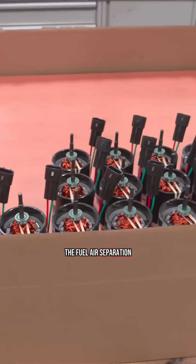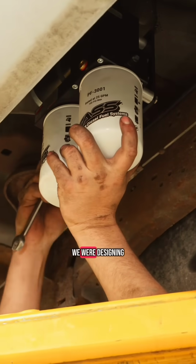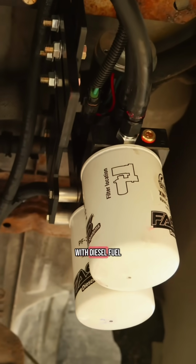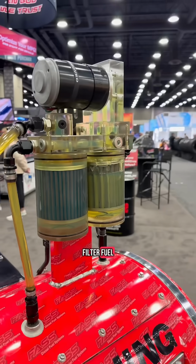One of the things that allowed us in the market the way that we are is the fuel air separation. On top of that, we had great fuel pumps. You could not get a pump when we were designing that would last with diesel fuel over about 40,000 miles. But now that we're using the drop-in series, this is letting a lot of imitators into the market that think they know how to filter fuel, and they don't.